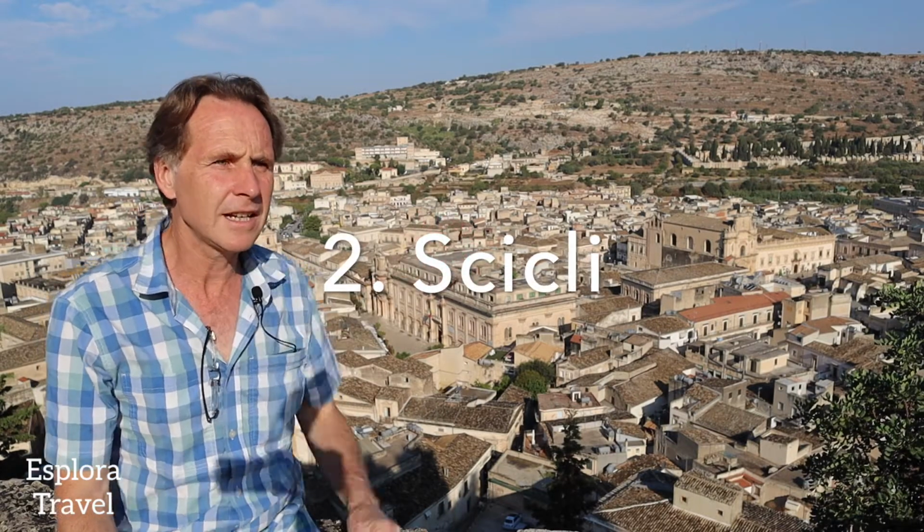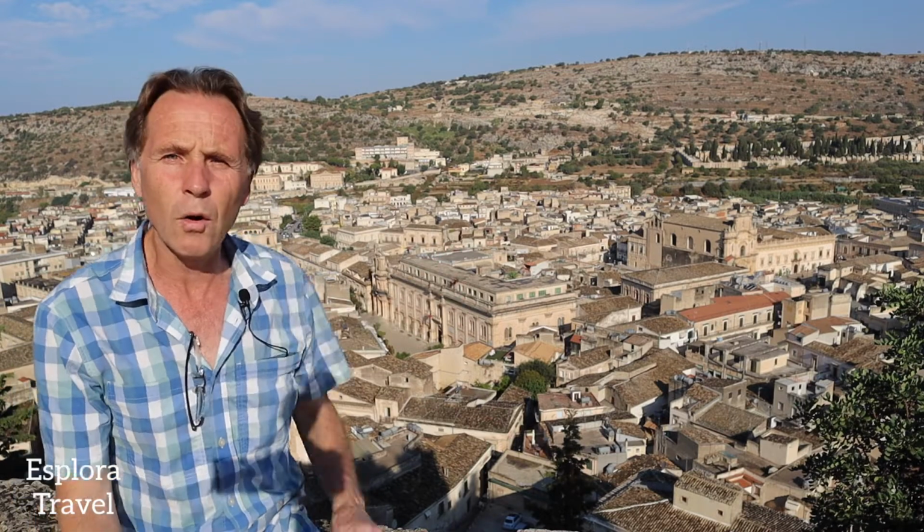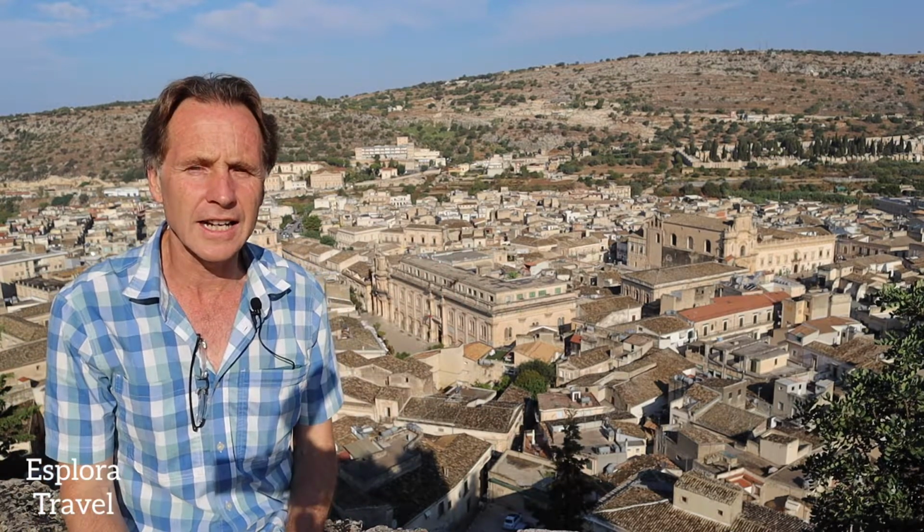Down there behind me is the centre of the town of Scicli. You'll notice the town hall with the flags flying outside it.